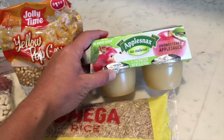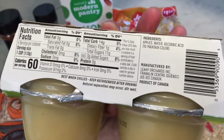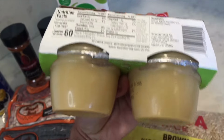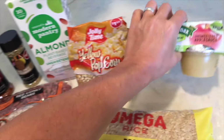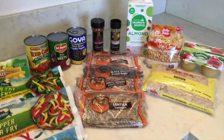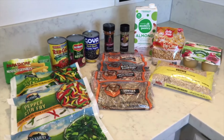And then another good snack would be applesauce. This was the applesauce I chose, like I mentioned before, because this has the most minimal ingredients. There's no added sugar. It's just apples, water, and ascorbic acid. So this would be a really good quick start to the day and a pretty good option for fruit. And then you have the almond milk that could be enjoyed as a beverage. And like I said, if I had purchased the frozen berries with the mango, I would have blended that together with the almond milk as a nice smoothie.